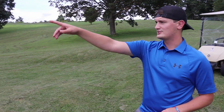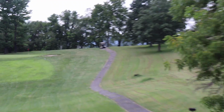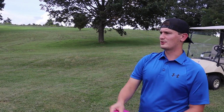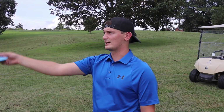Hole three here, just straight up the hill, par four. There's some OB green on the left and an OB green by the basket. And I believe this cart path and beyond is also OB. So I'm gonna have two different shots, one a little bit more aggressive with a thrasher, see what I can get up there, and the other one a little bit more safe with a Zeus, just kind of playing straight.